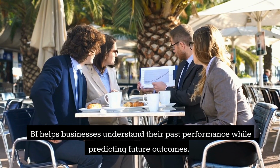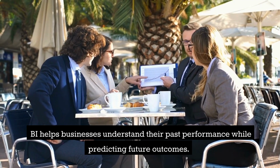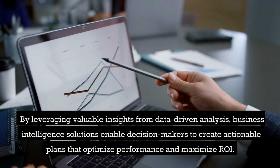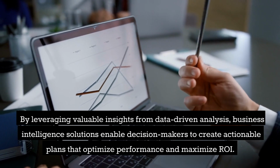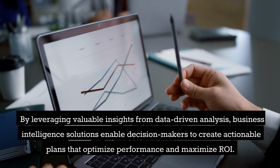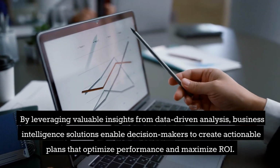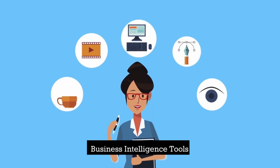BI helps businesses understand their past performance while predicting future outcomes. By leveraging valuable insights from data-driven analysis, business intelligence solutions enable decision-makers to create actionable plans that optimize performance and maximize ROI. Business intelligence tools.